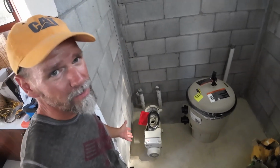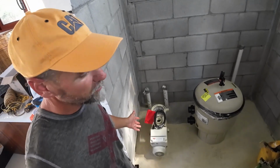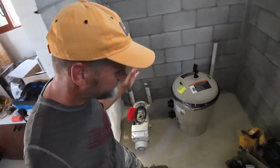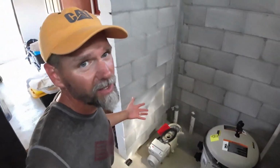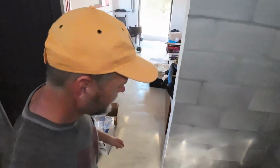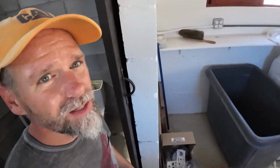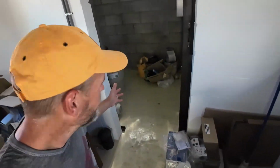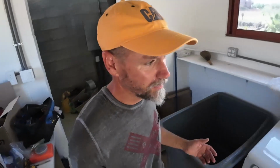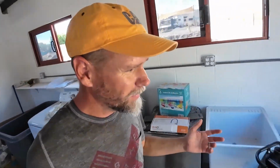They got the wrong pump, but we're gonna make do because we can't wait for another pump. We got the filter here. We didn't get the UV sanitizer. We didn't get the stuff for the solar, but with the pump and the filter, we can at least get the pool running, hopefully soon.